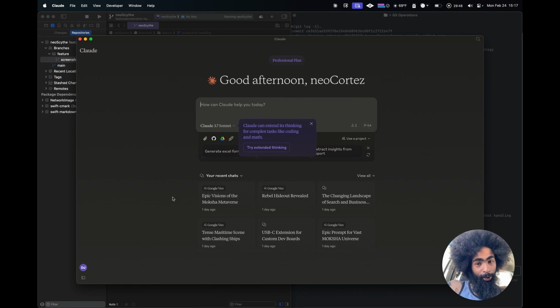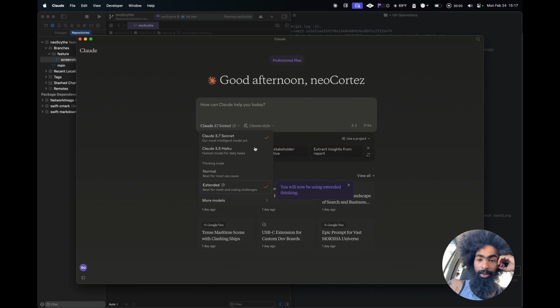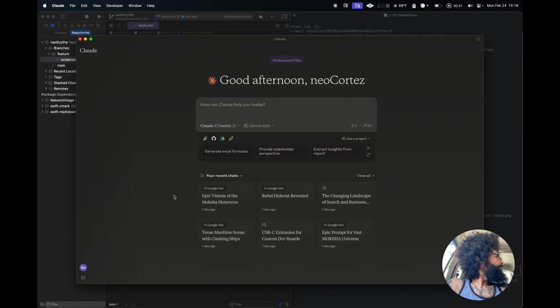Yo, okay, hold on. Claude can extend its thinking for complex tasks like math and coding. Try extended thinking. You will now be using extended thinking. 3.7. Okay, so 3.5 is gone. We only got Haiku for the secondary. So 3.5 looks like it's gone. Well, I mean, it's still in here. But even Opus. Interesting. I wonder if they combined them or merged them.